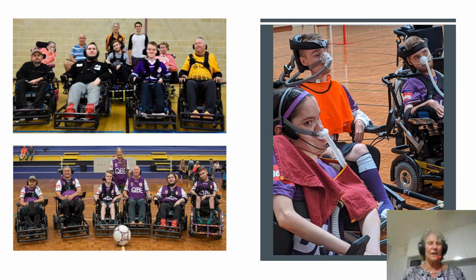These are all pictures of the members of the Western Australian Football Association. In WA, we've only had power chair football for about 9 years. And this picture here of us all dressed up in Perth Glory colours, this was the first time in our history that we went over to a national tournament, and every single player in our team, apart from one, was Western Australian. It was a pretty great day.